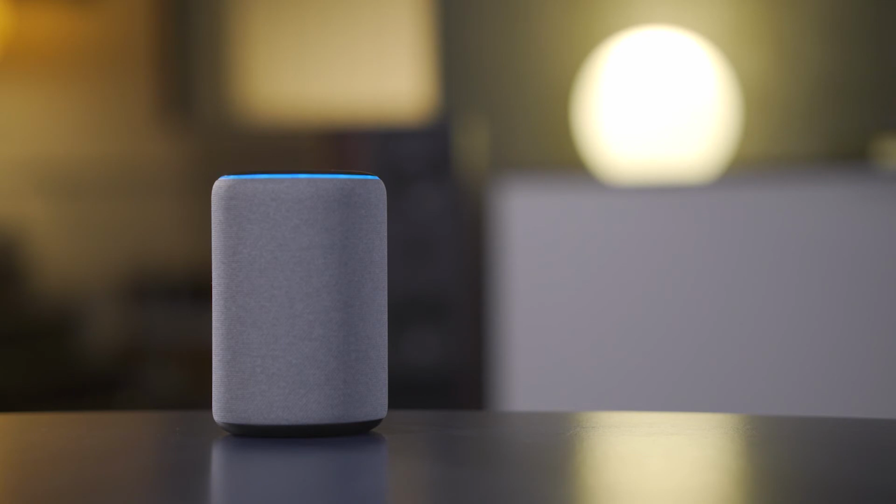In the future, if you want to integrate other new eNet smart home functions in your system, then of course you have to ask Alexa to find new devices. I'll take care of this for you now. Alexa, discover my devices. Starting discovery.